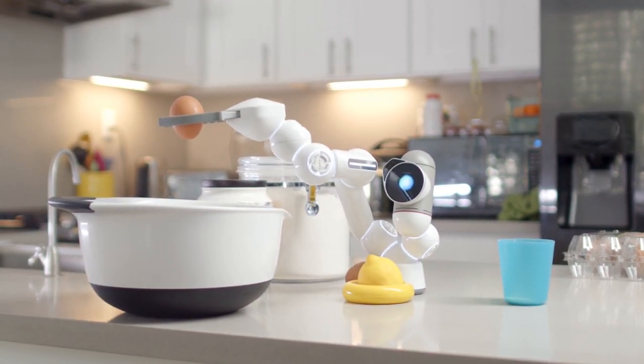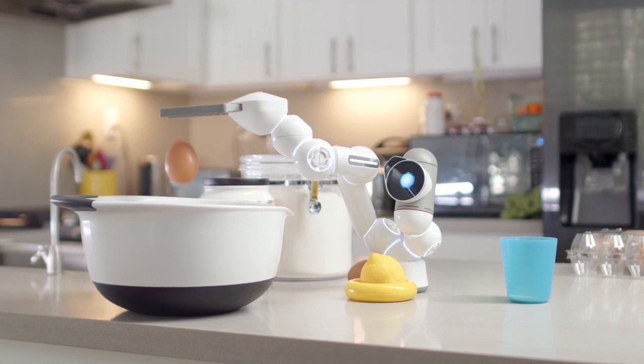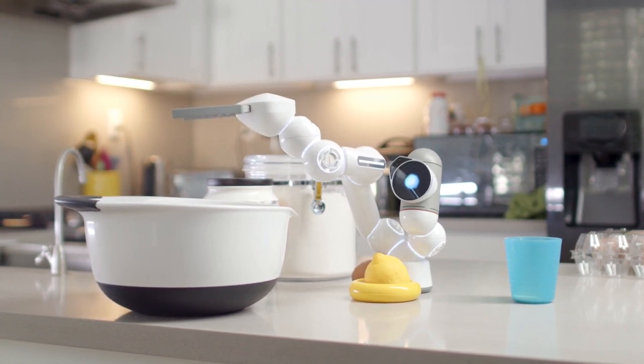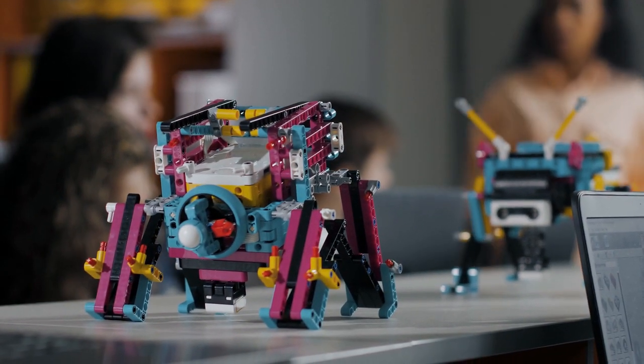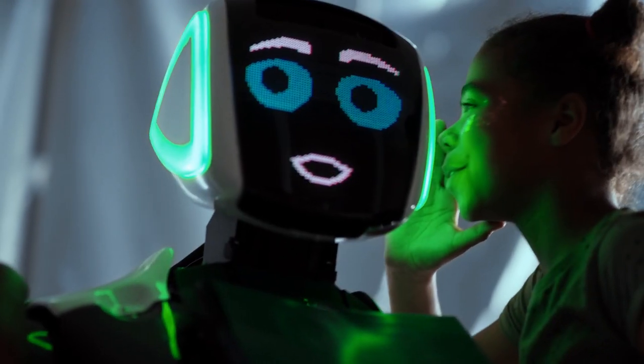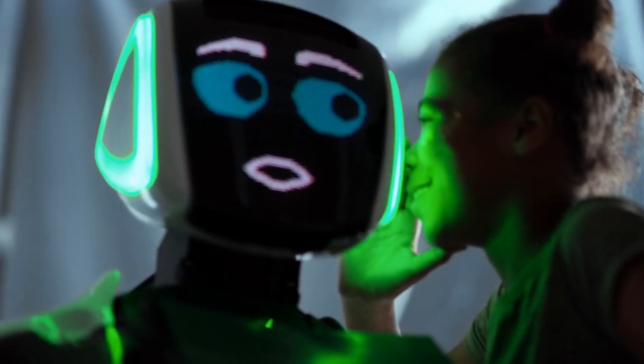Number 3. Improper programming. Robots need to be programmed correctly to perform tasks accurately. Programming errors can cause the robot to behave unpredictably or even damage itself.